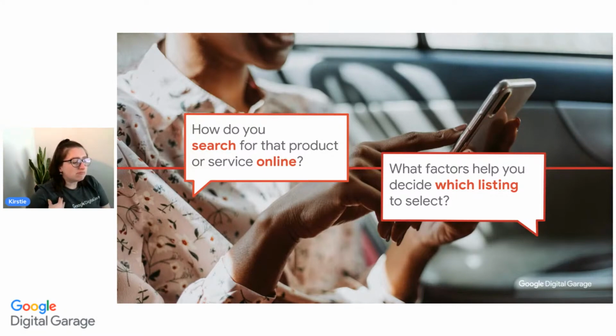Myself, depending on where I was, I think I would probably go for Google Maps. I would search pizza restaurant or pizza and my local area. I would see some of those listings on the maps that come up, and I would see how far away they were from where I was. I'd start to look at those listings in Google Maps. Once you've thought about how you would search for a pizza restaurant, I'd also like you to tell me the answer to the second question: what factors would help you decide which pizza listing we're going to go for?